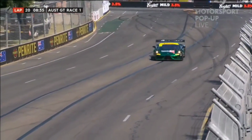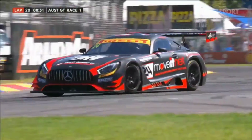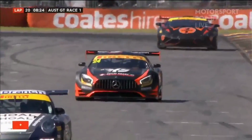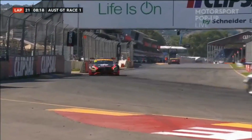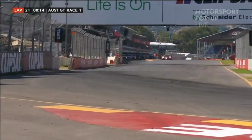So Tony Bates leading, that lead staying quite steady at 7.5 seconds. Here he is. Largo, really steady drive, isn't he? He's just crept up on this. I mean, he's really gapped Largo. Lights are flashing, leader coming through. So let's see, 22.2 last time round. That's a really handy lap. 21.6 early on. So that's a lap car.